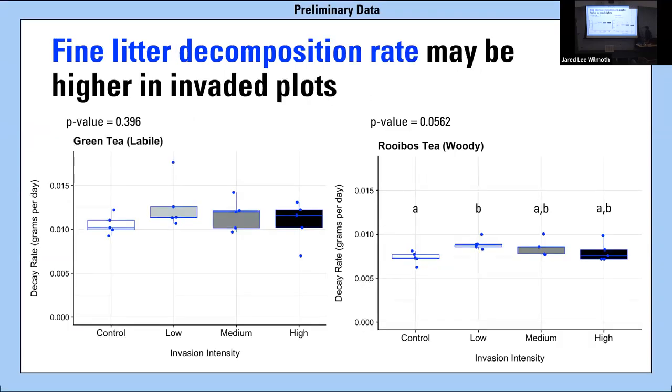And next, we're looking at that teabag study. So this is fine litter decomposition rate, the labile fraction and the woody fraction. So there's no significant finding here in the labile fraction, but in the woody, you see this more close to significant relationship between invasion presence and the rate at which this fine litter is decomposing.